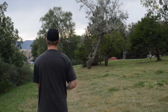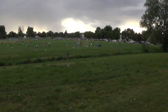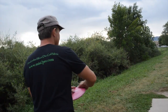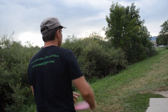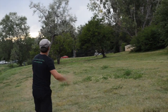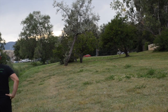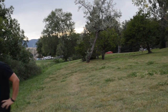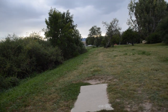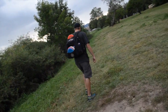Chris Brubeck opting for a little bit of a hyzer here, keep him away from the OB. He'll have a downhill putt at the basket. Reed opting for the hyzer shot. He's going to need that to get down. It did carry across, so he'll be taking it from where it was last inbounds on this side. And he'll be putting from there with a one-stroke.